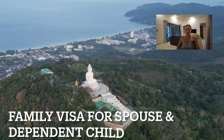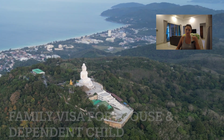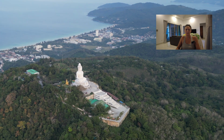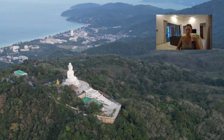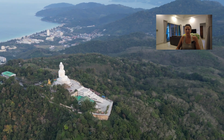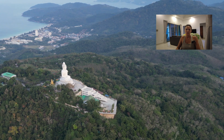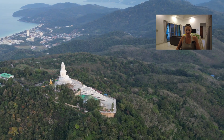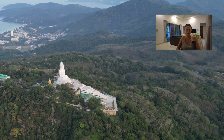So Jamie and I got the non-immigrant O visa that is commonly known as the family visa to accompany Dean on his OA visa. So I was on what's known as a trailing spouse visa, and Jamie was on as a dependent child. So our requirements were slightly different to Dean's. We didn't have to provide as many documents.